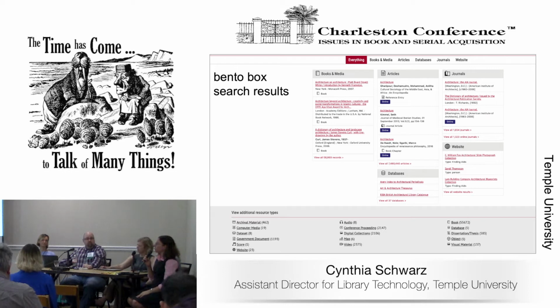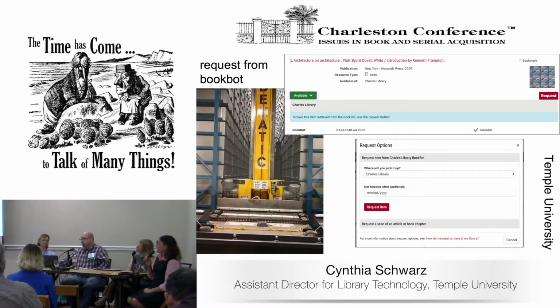So we've done a lot of user research around what displays here, and we'll continue to do a bunch of user research. But the biggest thing that we've had to do with our discovery layer is accommodate our new automated storage and retrieval system. So we moved into a new library in August of this year, and we have that beautiful book bot that you see there. And so this meant that a large majority of our collection was now inaccessible to patrons to browse on the stacks in the shelves.